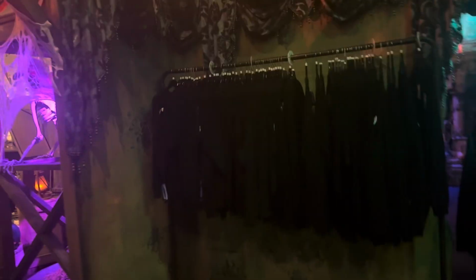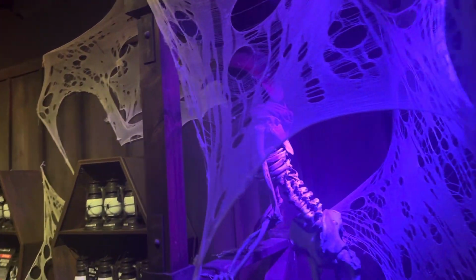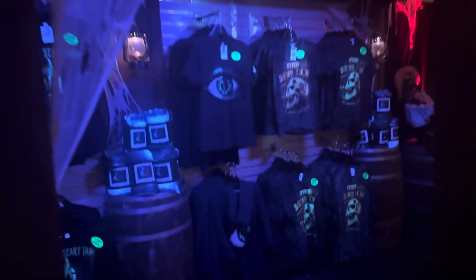You hear the sound effects? Oh my gosh. Now we're entering a Western town. See the scare cobs? Those scare cobs used to come in different colors. Now they're just white. When I worked here, they were all different colors.